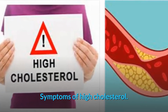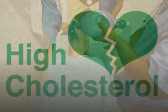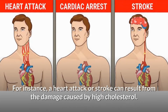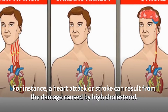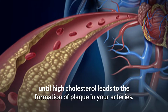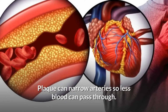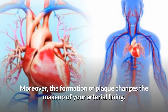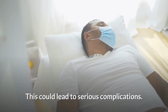Symptoms of high cholesterol. High cholesterol typically doesn't cause any symptoms. In most cases it only causes emergency events. For instance, a heart attack or stroke can result from the damage caused by high cholesterol. These events typically don't occur until high cholesterol leads to the formation of plaque in your arteries. Plaque can narrow arteries so less blood can pass through. Moreover, the formation of plaque changes the makeup of your arterial lining. This could lead to serious complications.